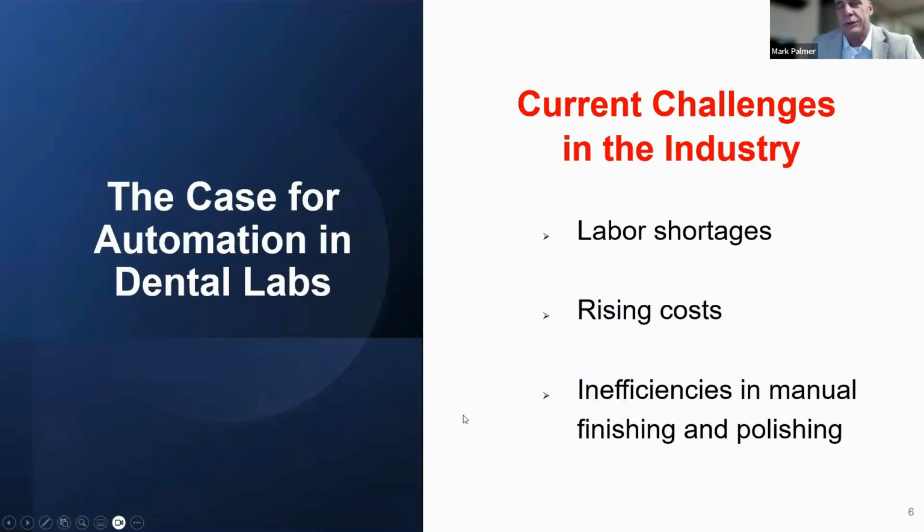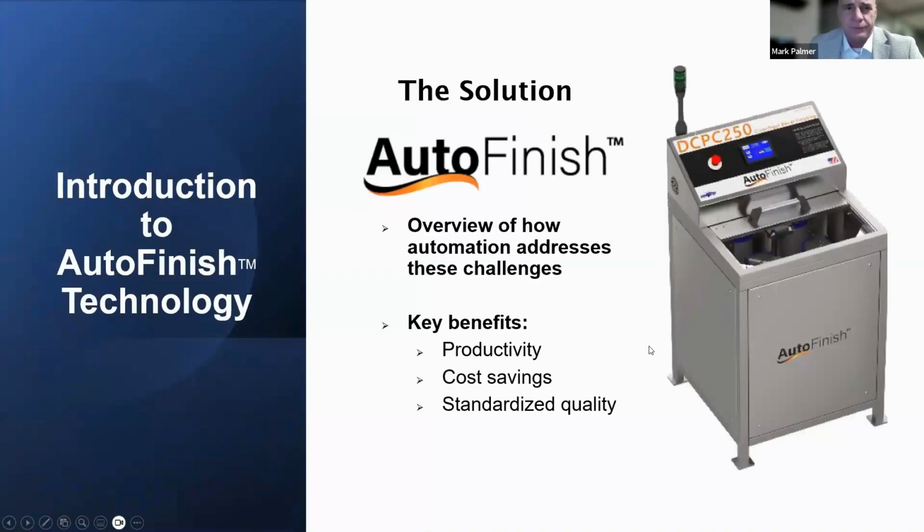Not only are we producing a more cost-effective product from a production and labor standpoint, but it's also a better product. Gordon Christensen has an article that says it's better for the adjacent teeth. It's better for the opposing arch. The glaze wears off. The polish does not. So we're giving the doctors a better product with less effort and less work.